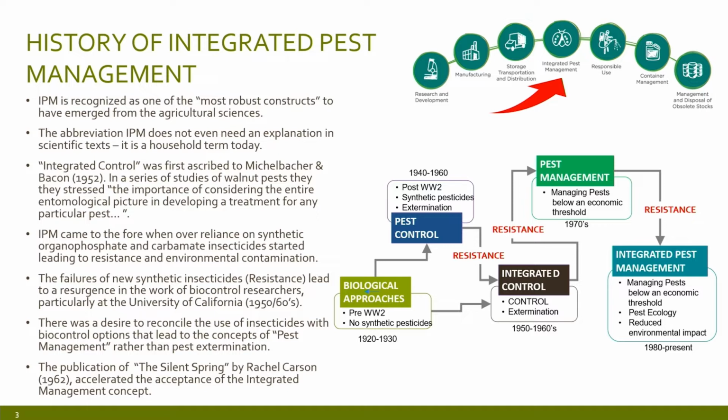Looking on the left-hand side of the slide, we can see that basically prior to World War II, there were no synthetic pesticides, and the only way one could attempt to control pests was using biological approaches. Following World War II and the advent of synthetic pesticides, this whole concept of being able to completely control a pest came to the fore.